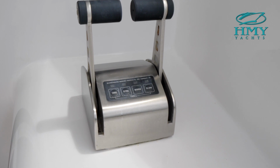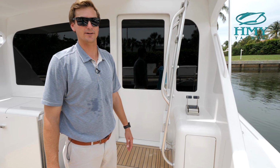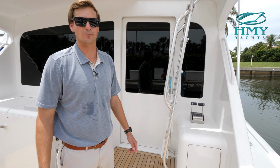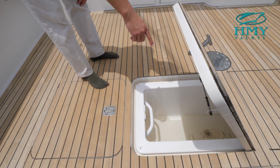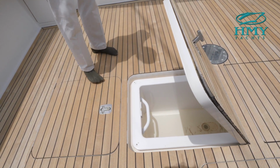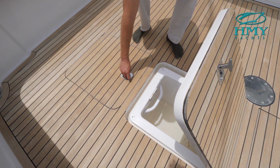Here on the starboard outboard side on top of the tackle center, we have cockpit controls, which makes it very easy for operating the boat while docking or while fishing with limited personnel. You do have a full beam-wise fish box. It does have the Eskimo ice chipper dump, which will put ice on any fresh catch, anything stored in there.